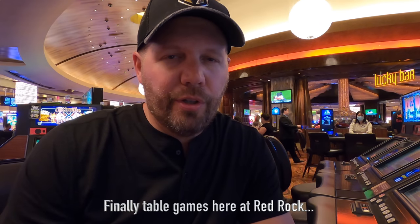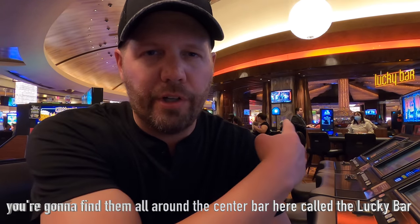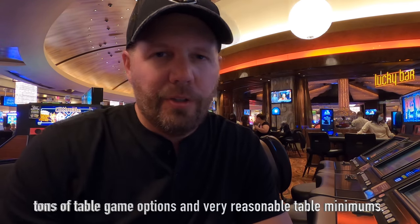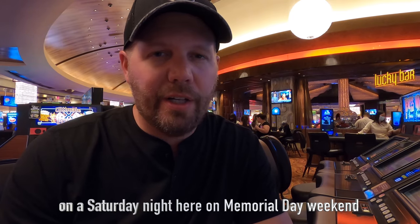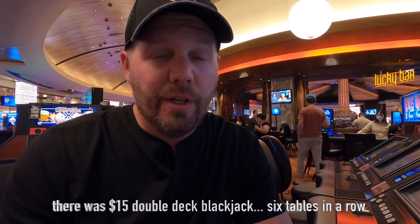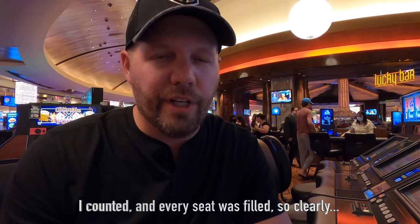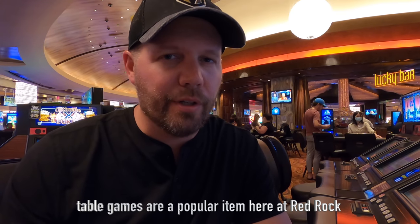Finally, table games here at Red Rock. There are tons of them. You're going to find them all around the center bar here called the Lucky Bar. Tons of table game options and very reasonable table minimums. On a Saturday night here on Memorial Day weekend, there was $15 double-deck blackjack. Six tables in a row I counted, and every seat was filled. So clearly, table games are a popular item here at Red Rock.